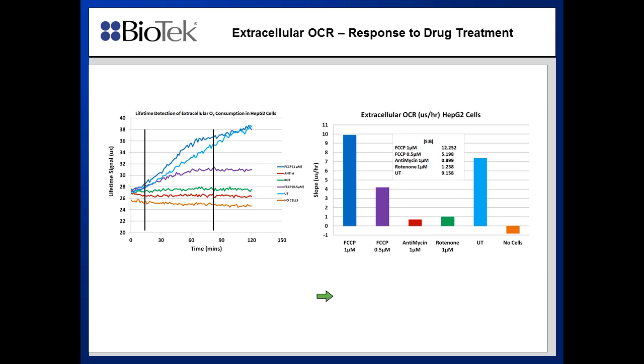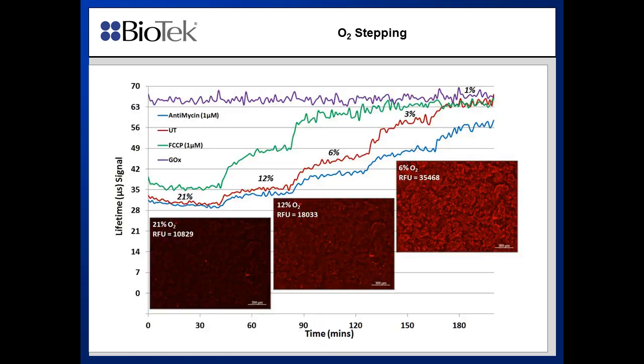Here's the extracellular oxygen consumption rate, also in response to drug treatment. You can see that the inhibition here is low and the uncoupling is high. We get a nice assay window here, and we did the data on this linear portion here. And then the O2 stepping, we manually adjusted the O2 levels inside the Cytation 3, and we did the lifetime measurements and imaging at the same time over the 3-hour period. This just sort of shows again the probe signal increase as oxygen decreases. Here's the stepping here for the compound treatment.